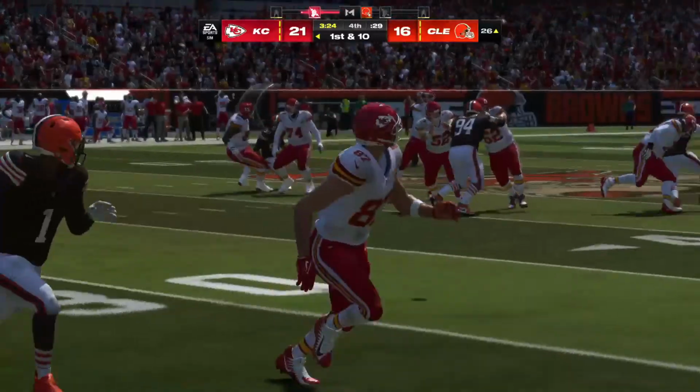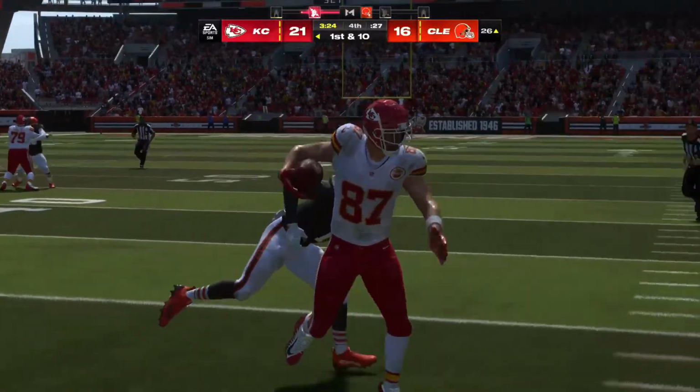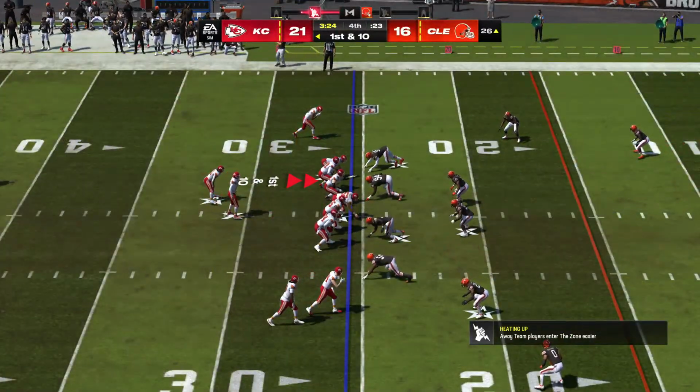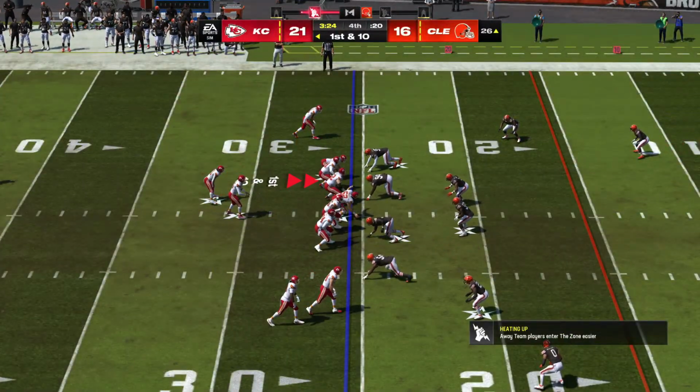These guys are running offense like you drive. The pedal is stomped down. How about that? Back-to-back completions. They are rolling. So much for being conservative and running that football.